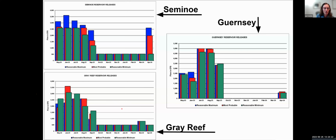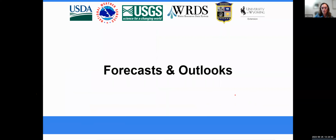Gray Reef will likely increase our outflows from Gray Reef up to about 3,500 CFS, and then stepping them down through the irrigation season. And then Guernsey releases are anticipated to be around that 2,000 CFS for June, and then up around more like 4,500 to 5,000 CFS July and August, and then stepping it down in September. I think that's all I have for our reservoir conditions.